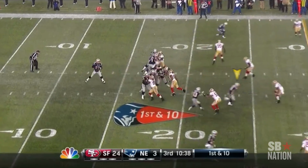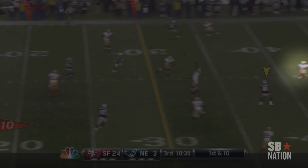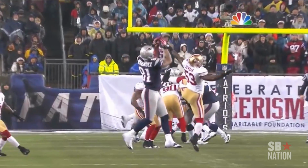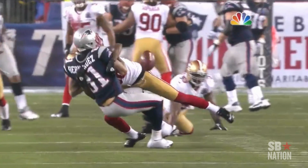I thought about using a play involving Justin Smith and Aldon Smith, but really the physicality of this defense is what is notable in my opinion. And like this play shows, like I said, the immediate next play, Aaron Hernandez was hearing footsteps, and the 49ers make sure each week that the opposing wide receivers know that you may want to watch when you're going over the middle.